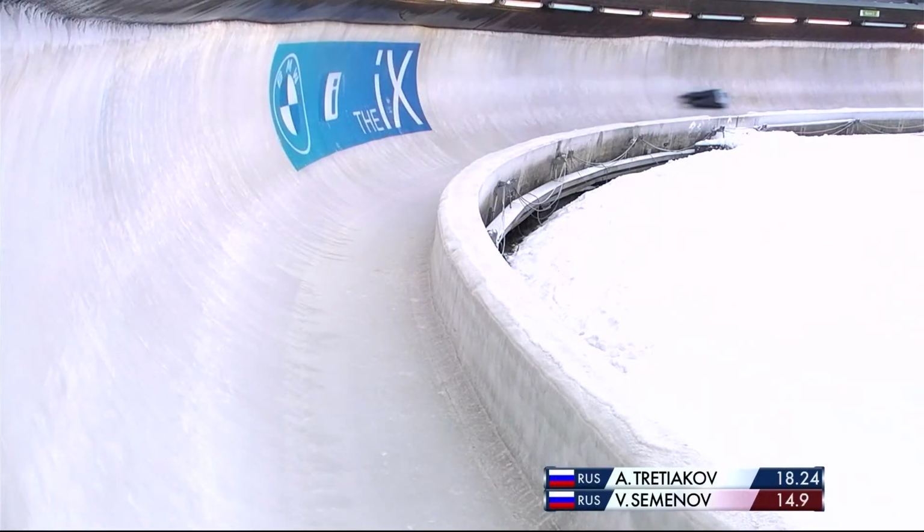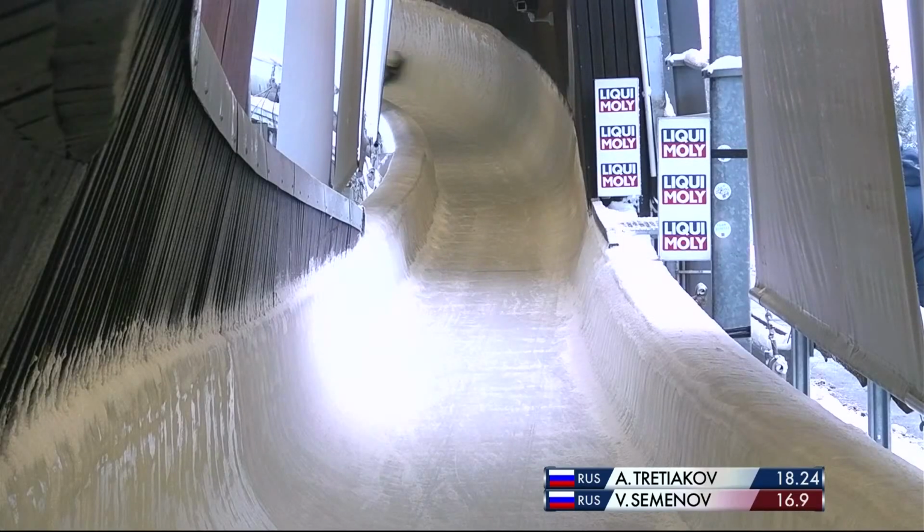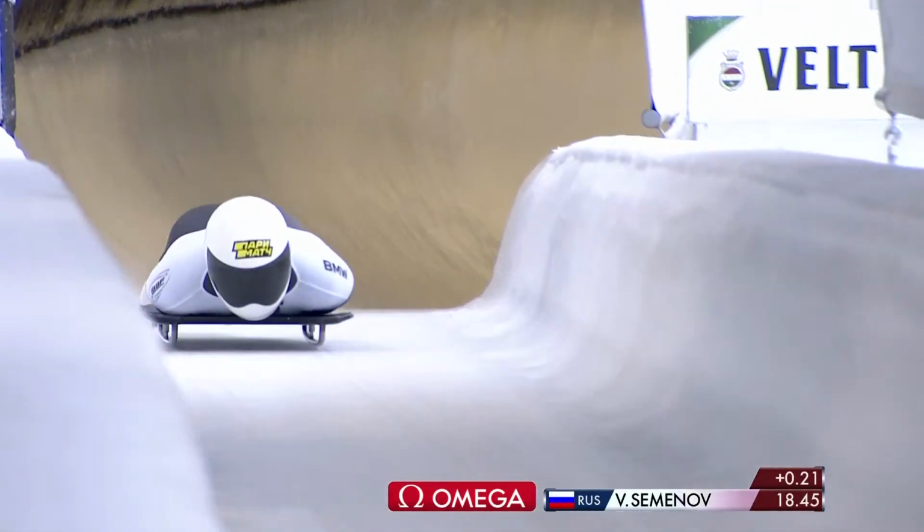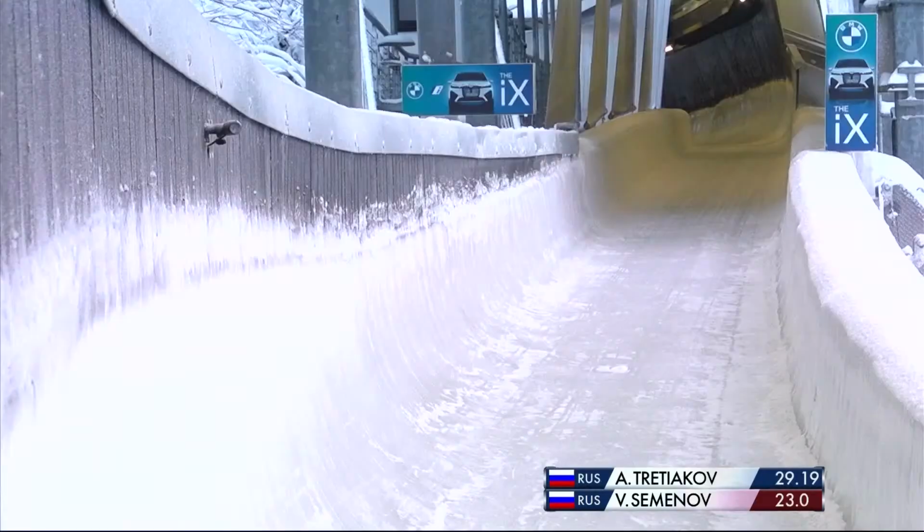It's about where the Germans were. Seminole having a really good season, really a coming out party. He's solidified that third spot for the Russians. Looks like he's going to make his first Olympic team this year.